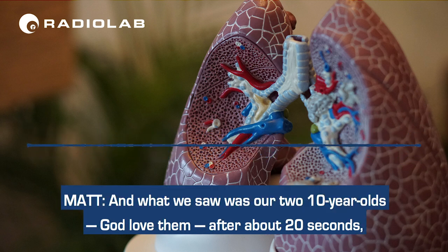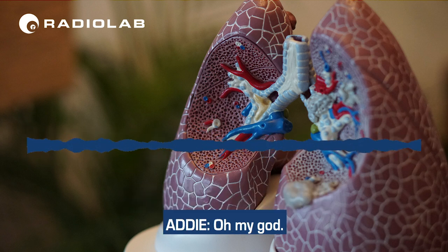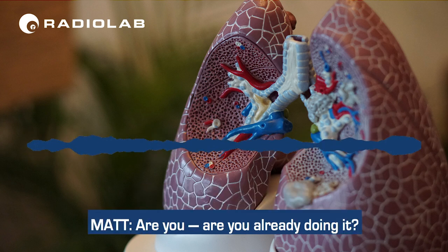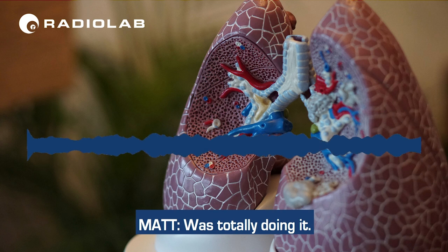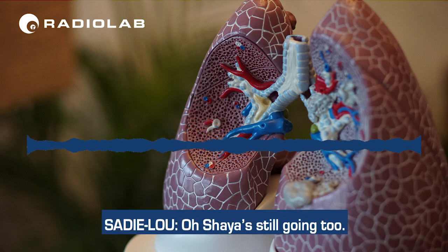And what we saw was our two 10-year-olds, God love them, after about 20 seconds, their faces were just like pure pushing out air. Oh my God. They took a breath. But then we noticed... Are you already doing it? Our 12-year-old, Hannah, was totally doing it. Hannah, how? What? I think you got it.